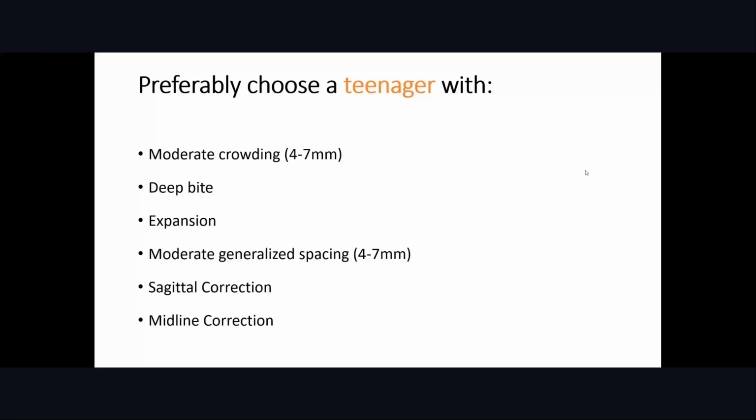You don't want to start with cases that are too easy, because the problem is if you have a slight error in your bonding, then you will see that error in the patient's mouth, and it's going to be very disappointing.